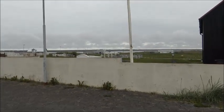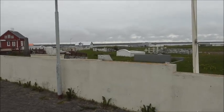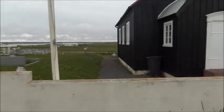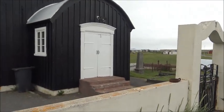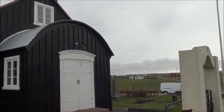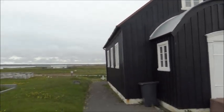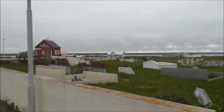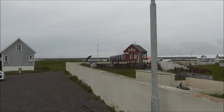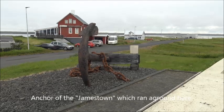There is a small graveyard here next to the church with graves from the 1870s, some on this side and some of them on the other side of the church. At the side of the church there is an anchor which can just be seen from here. The anchor belonged to an American ship that was shipwrecked here in the past.